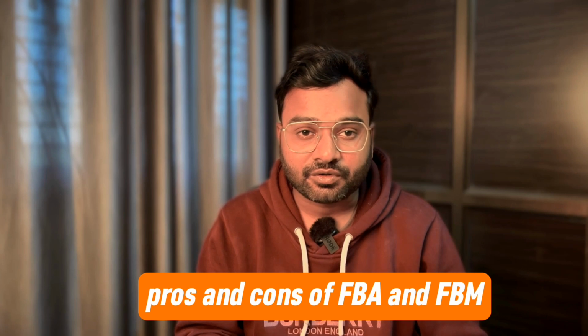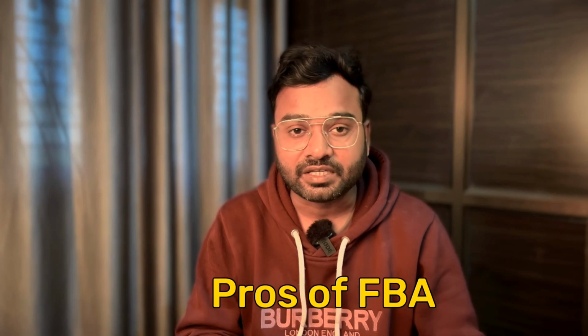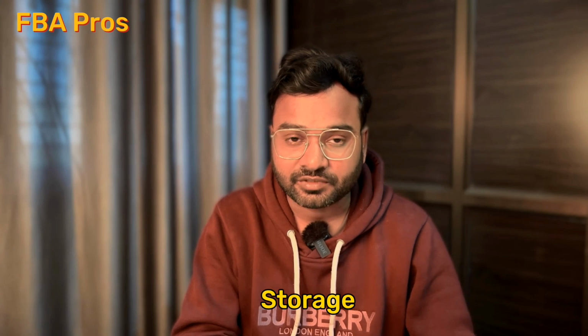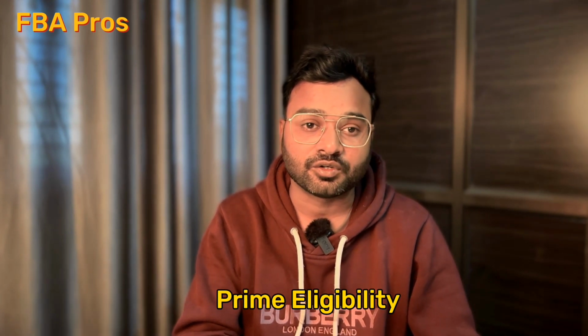Now let's talk about the pros and cons of these two models, FBA and FBM. Let's start with the pros of FBA. The biggest plus of the FBA model is Amazon favors this model the most, which means you get more visibility and better conversion. Second point is Amazon handles everything for you, like storage, shipping the products to customers, returns, inquiries, everything. Third point is Prime eligibility. Your products get a Prime badge instantly once you opt for the FBA program, and this is again a very good thing. Many customers would like to buy a Prime eligible product.